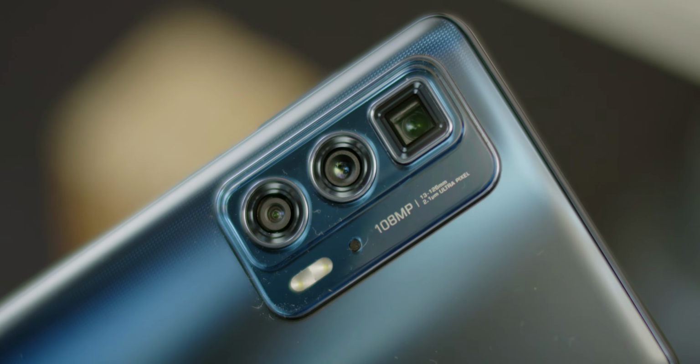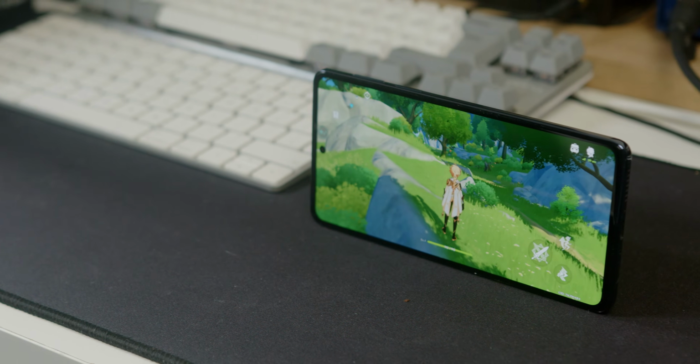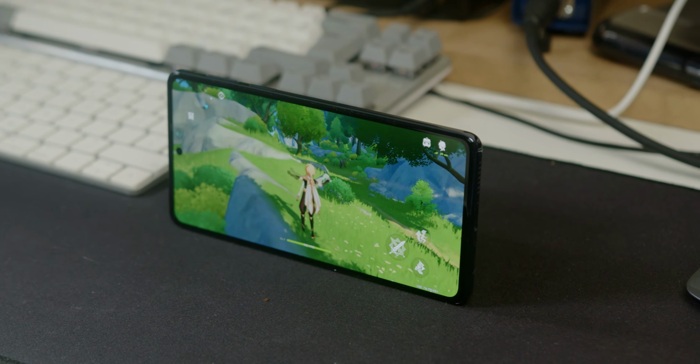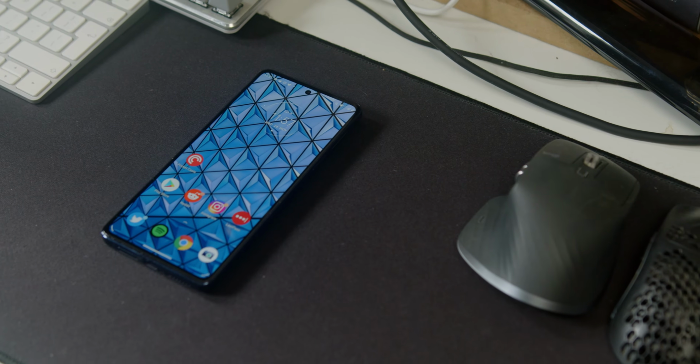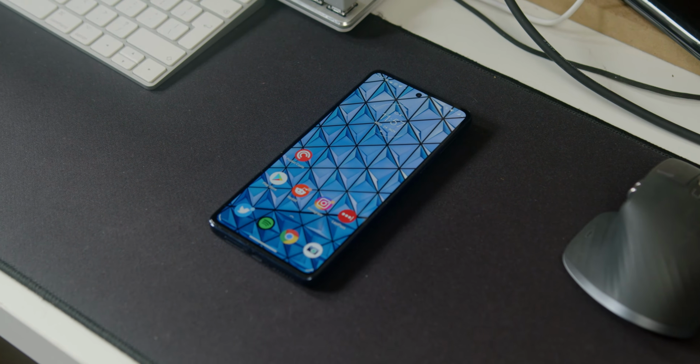Motorola has released some pretty interesting smartphones recently, with its cool foldable and now the Edge series. The Edge 20 Pro is a more traditionally shaped device that, starting at £550, is competitively priced and more in line with what consumers need versus what they crave.